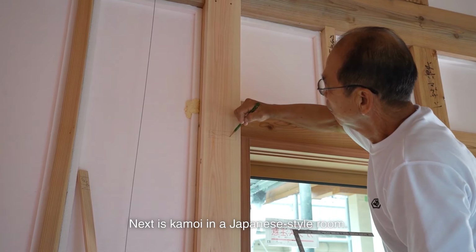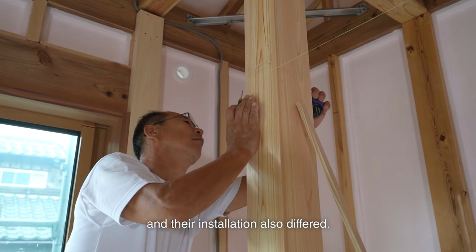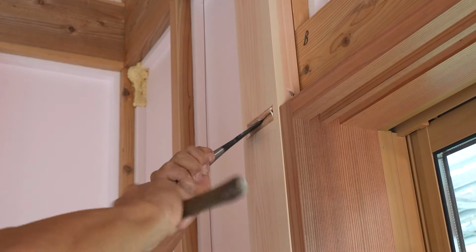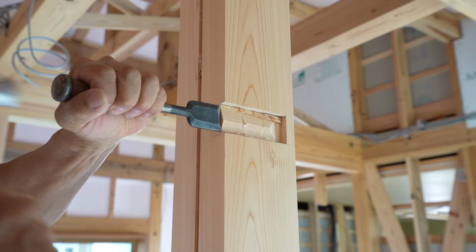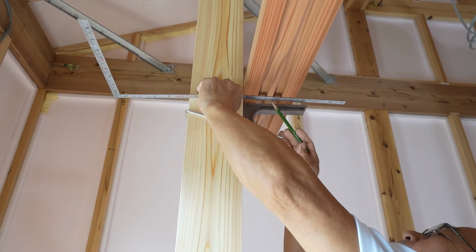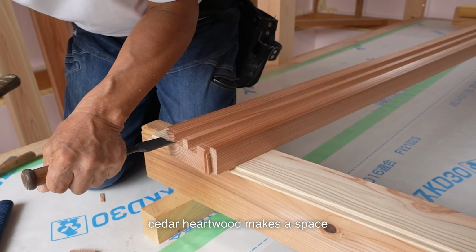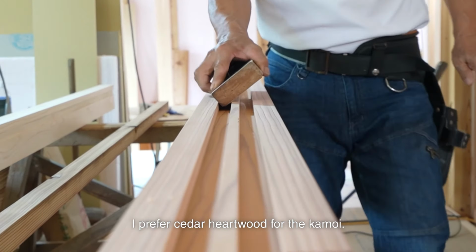Next is kamoi in the Japanese style room. The five kamoi were all different types, and their installation also differed. The material is cedar heartwood. While I sometimes use Japanese cypress, cedar heartwood makes the space feel warmer. For a Japanese style room, I prefer cedar heartwood for the kamoi.